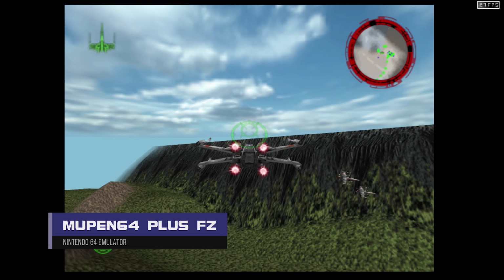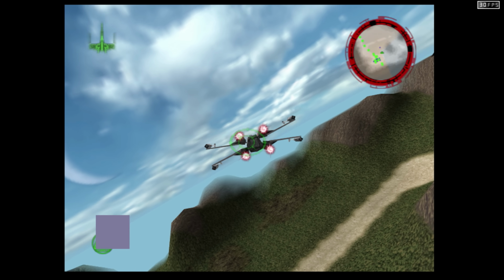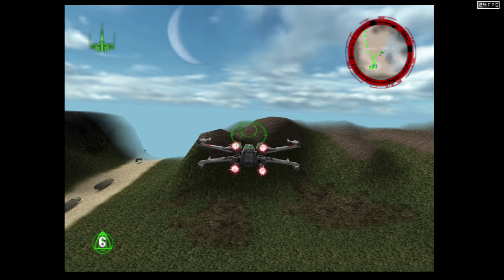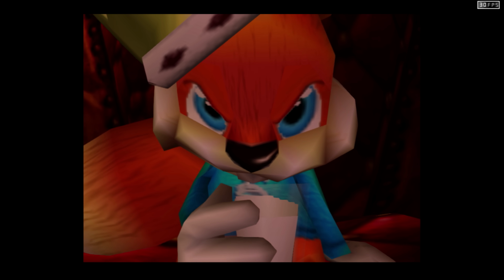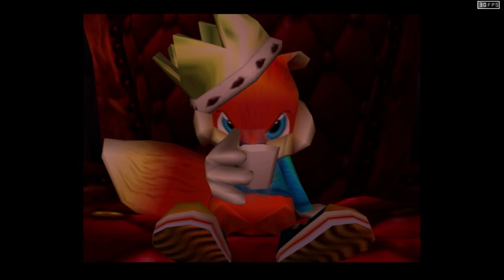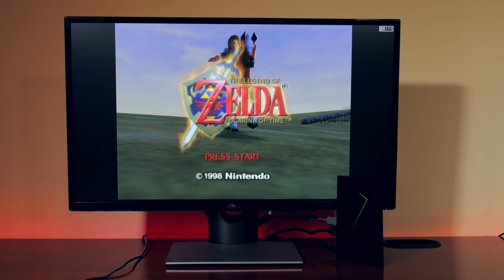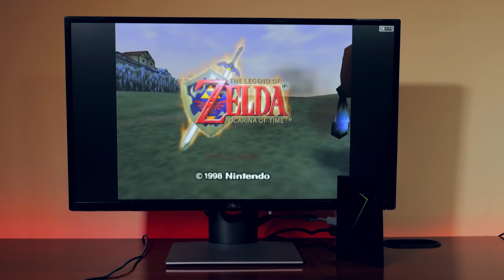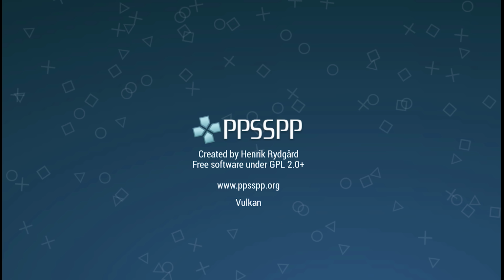Not only does it have a high compatibility of games including the hard-to-emulate Factor 5 releases such as Rogue Squadron, it also supports things like texture packs and more. The performance is fast, as the NVIDIA Shield TV Pro handles Nintendo 64 quite well, and it's one of the best ways to experience N64 games if you don't have access to original hardware. And then we have the Sony PSP.